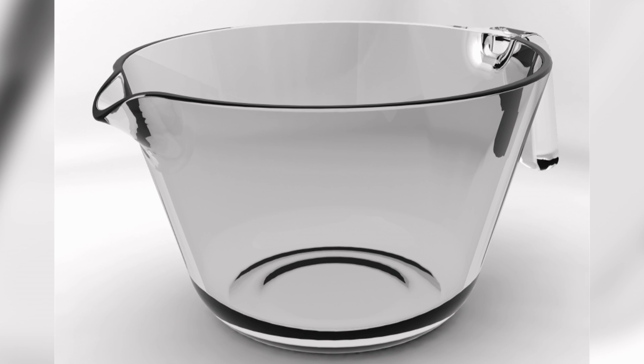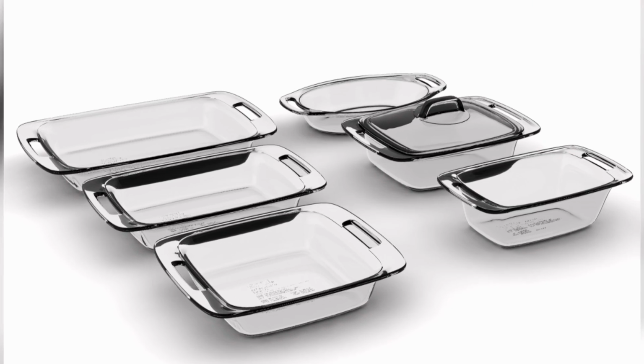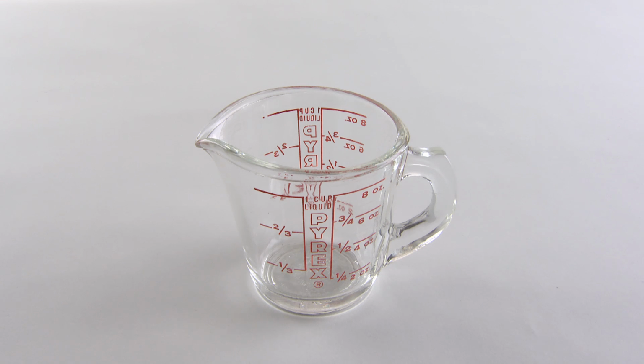It is what it is. It's a pure piece of glass. It's not pretending to be something else. We talk about versatility and also about simplicity. They've given their classic measuring cup a contemporary makeover.